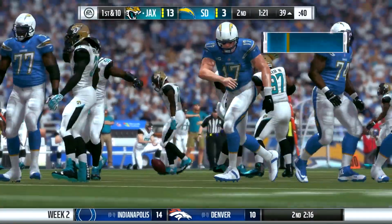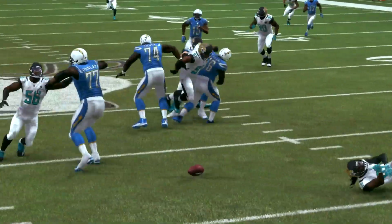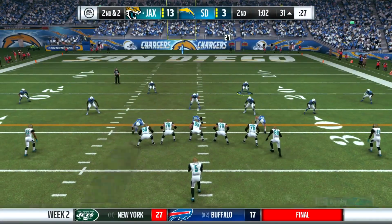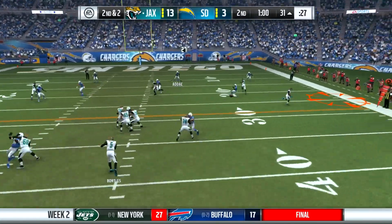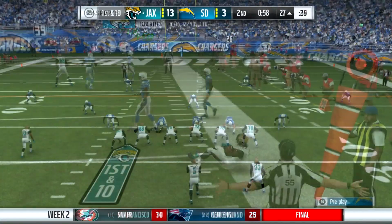Another blitz. This time they bring Devon House on the cornerback blitz. Back-to-back fumbles here for Phillip Rivers. We've seen some good situations go to waste for San Diego. Jacksonville now trying to add on even more points. It's a 10-point lead for them.